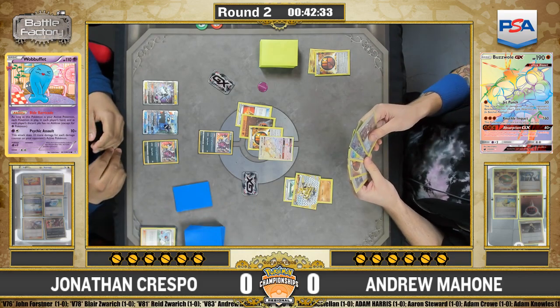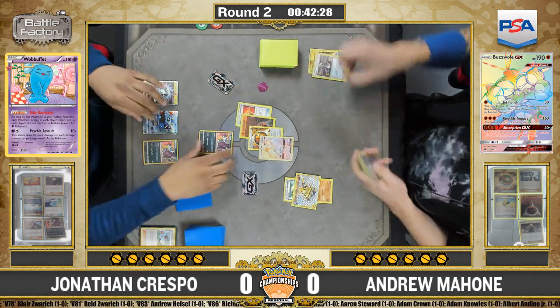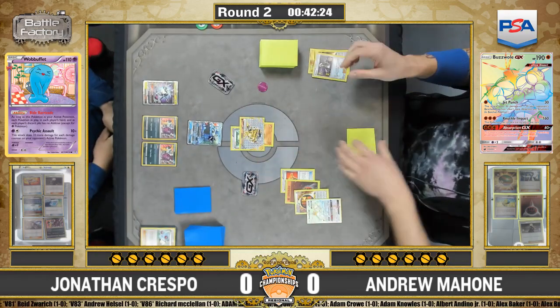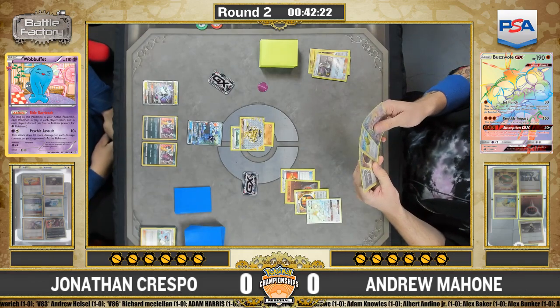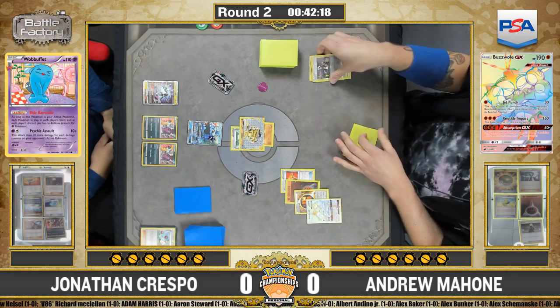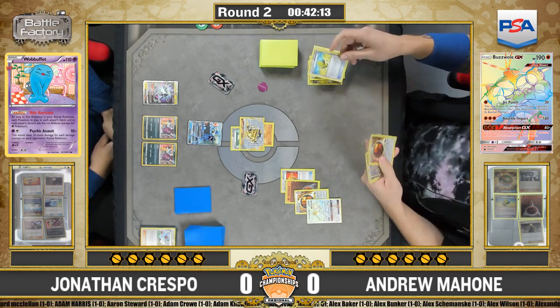We could see a Guzma strong energy knock out the Wishiwashi play here. And that's exactly where he's going. Yeah. And I think that's smart. You need to take your prize cards here when you can get them. Yeah. If you have an option to do it, you absolutely want to make sure you take your prize cards. So that's what the deck's meant to do. It's meant to deny the prize cards from you in the first place.